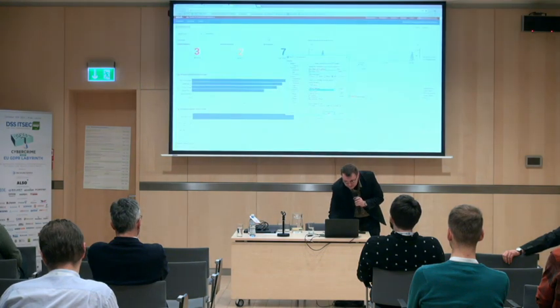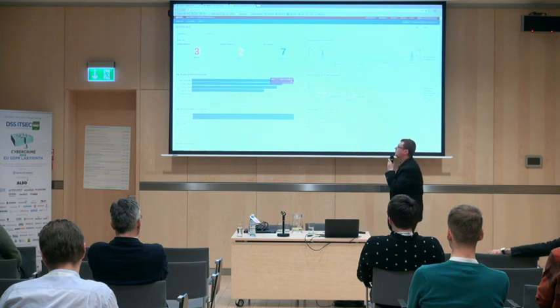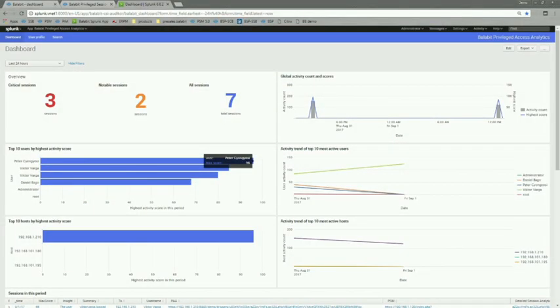And here we have it. Okay, so first of all, what you see here is our Splunk app integration. You will see multiple charts regarding the privileged activities in this network, but I would like you to focus on the top numbers. Basically, there are 3 critical sessions running at the same time, of which 2 are already suspicious.